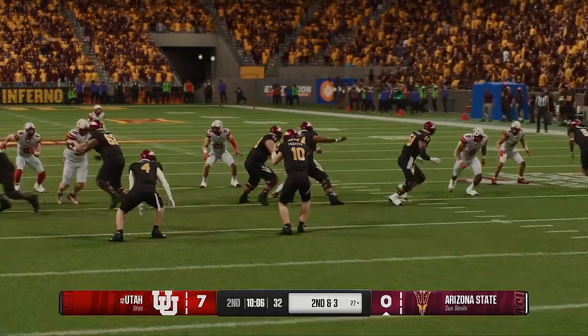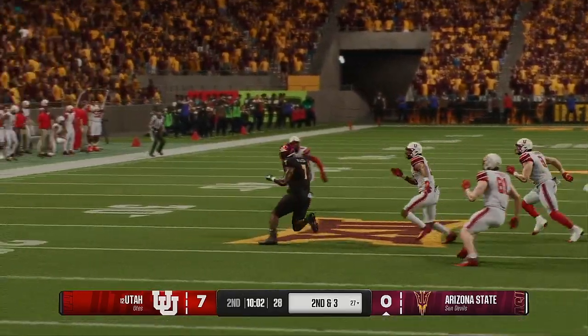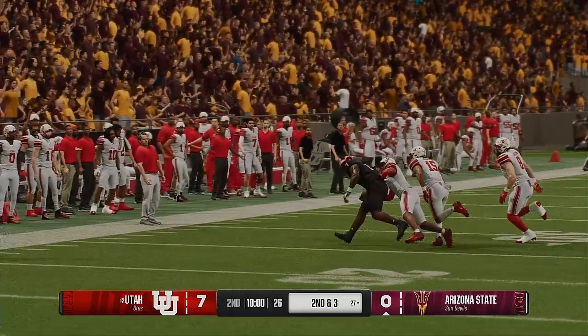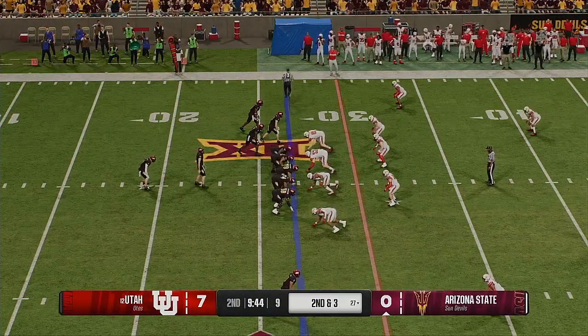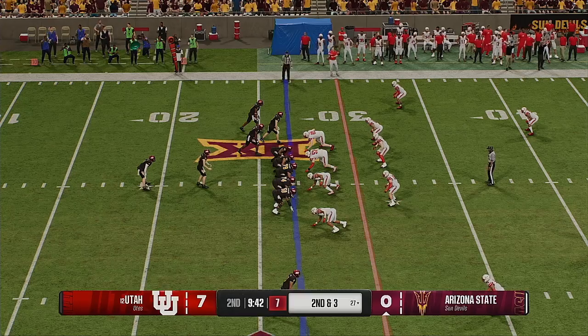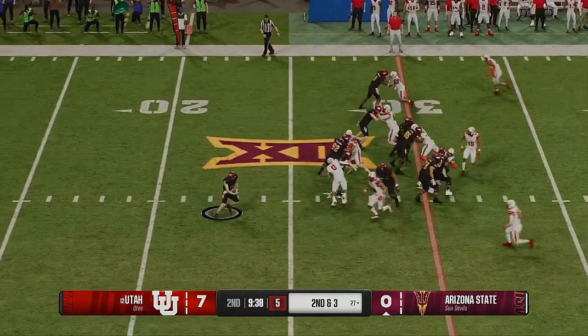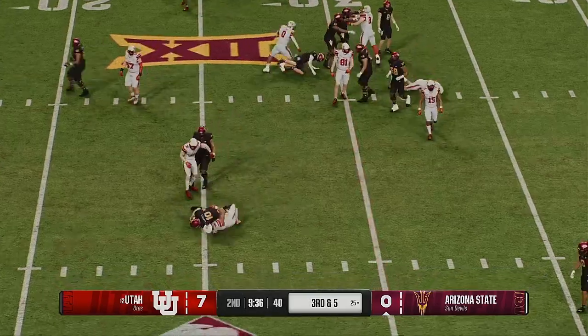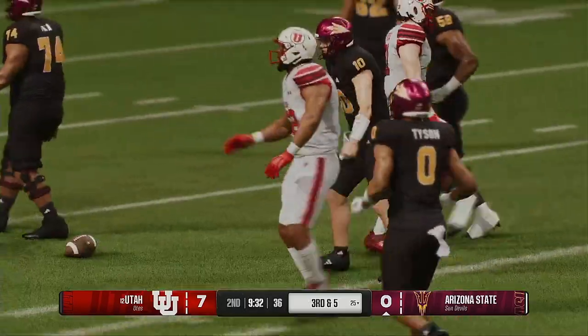Just a good job of spreading the wealth, making sure everybody's getting their touches. When you do that, the defense can't lock in on one guy or two guys. Make them have to be aware of everybody, and allows you to continue to spread the ball around and spread the field, making it tougher for this defense. Quarterback pulls the ball. It's a keeper. Tackled behind the line. It's a loss of 2.